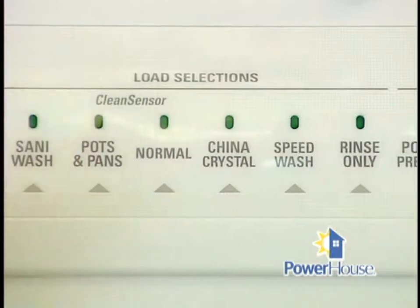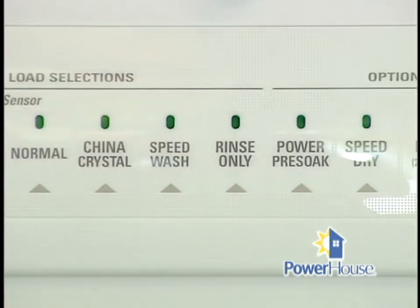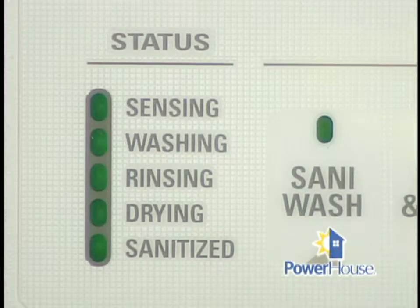You can also save extra energy while washing dishes, no matter how energy efficient your dishwasher is. Want to know how? Be sure to run your dishwasher with a full load and avoid using the heat dry, rinse hold, and pre-rinse features. Instead, use your dishwasher's air dry option.